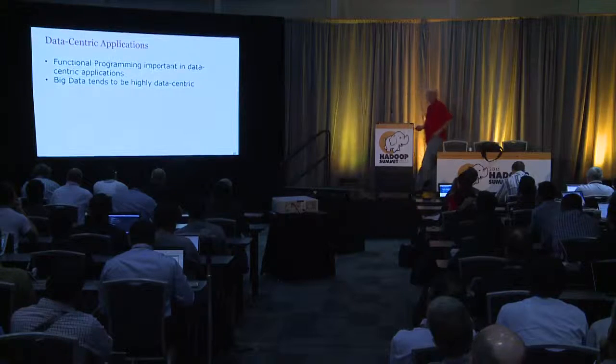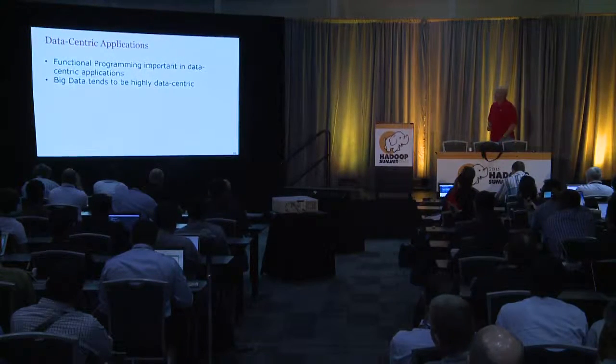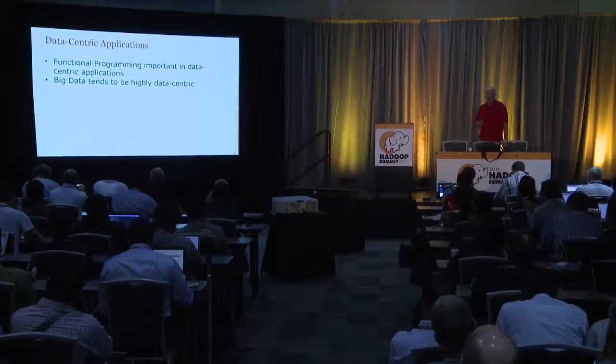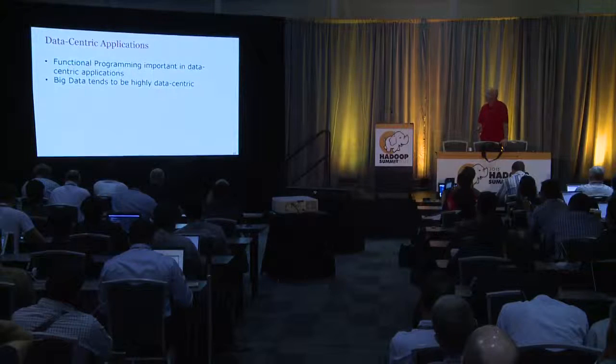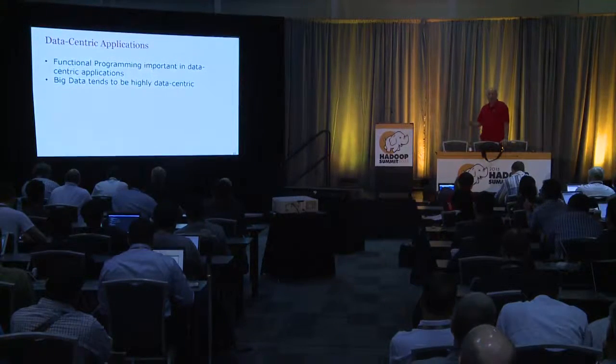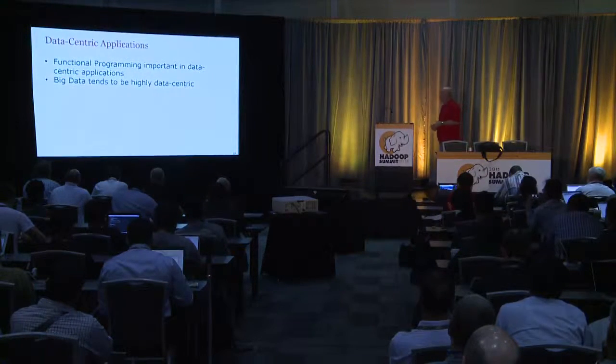So historically, functional programming has worked very well in what's called data-centric applications before the days of big data. And that's kind of a well-known thing. But big data, as we all in this room know, tends to be highly data-centric, right? It's all about the data. It's not about the processing. So these two seem to be trying to solve the same problem.